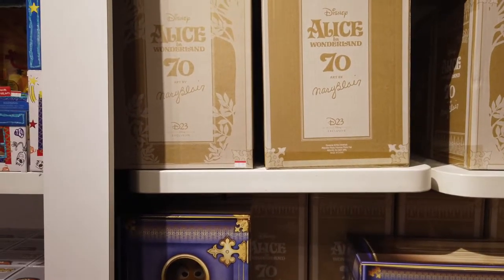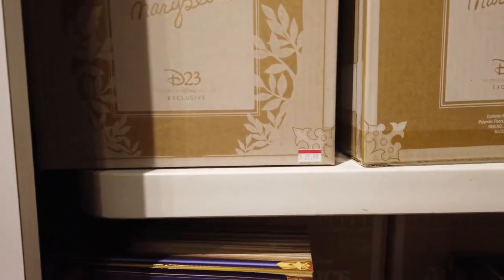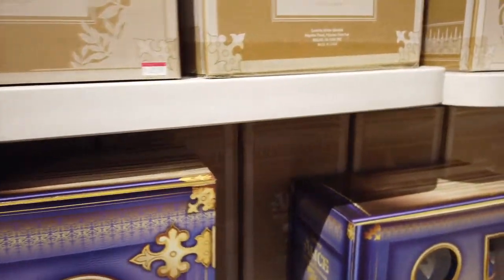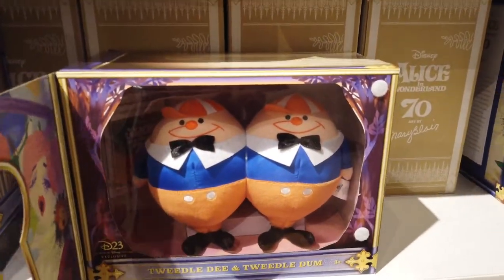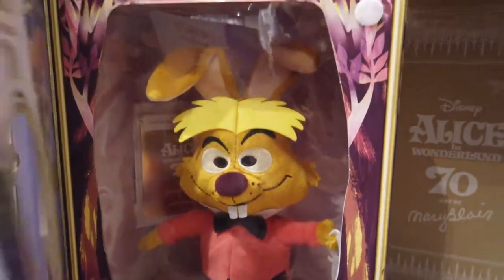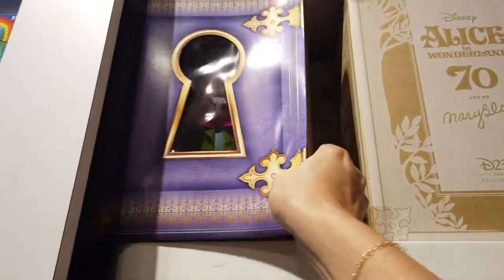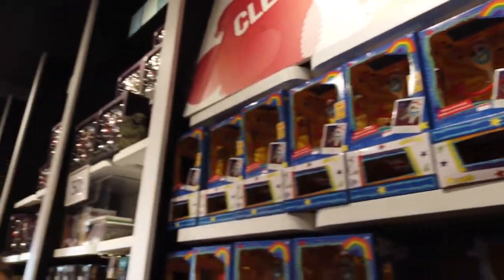So this is the Alice in Wonderland D23 collection. They were all here. Genesis would love stuff like this. Oh my god, Genesis, look. Genesis, look. But where's Alice? I don't see Alice. Genesis, look. Should probably say buy it all.